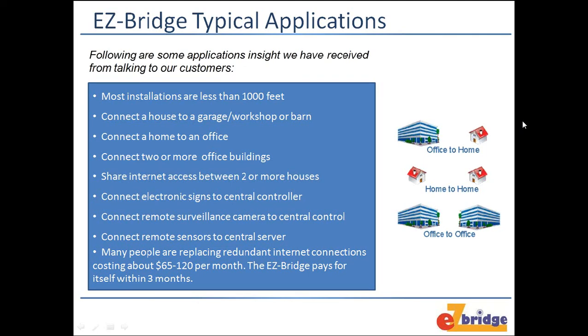You connect your remote servers, but the very bottom bullet point, that's probably one of the most common with laymen, and that is simply replacing redundant internet connections. You could do it with someone down the street, a few miles away. You can share that internet connection. And it's a very high-speed, reliable link. We have different frequencies for speed, for bandwidth.